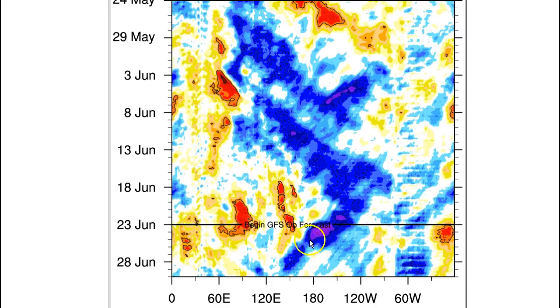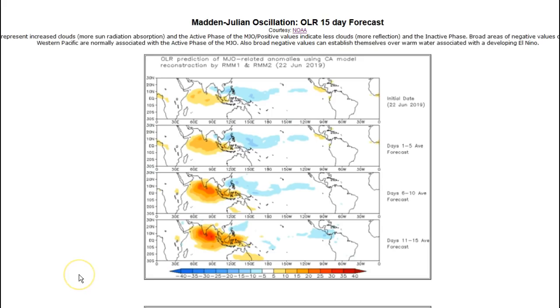You see easterly anomalies building, retrograding into the heart of the Kelvin wave generation area between these two tick marks again. So our active phase is all but gone, maybe 2 weeks, maybe 3 weeks, and then it's gone according to this model. So let's go look out 2 weeks.